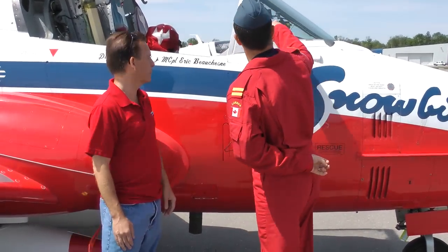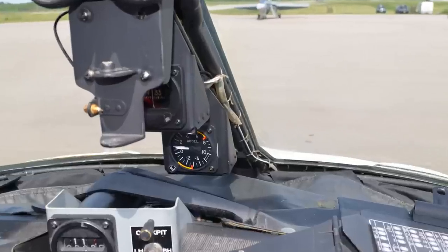And you have a G meter inside? We do, yeah. We have a G meter inside. It's right at the top there, the little rondelle. It'll tell you how much G you're pulling.